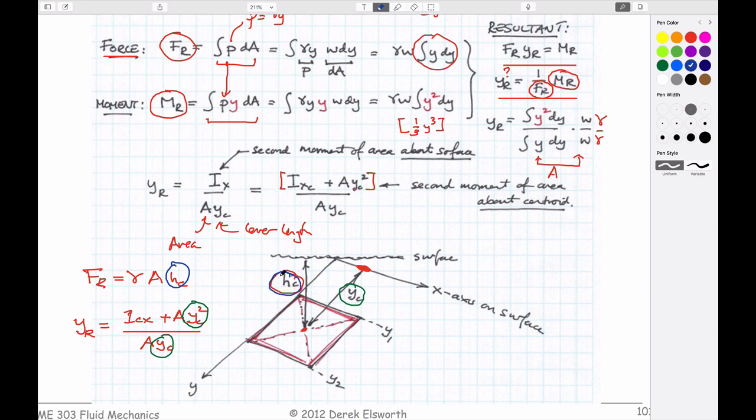Yeah, go ahead. So, for this case, is h_c equal to y_c? No, it's a perspective drawing. I don't know if you can understand my drawing. My drawing is the surface of the fluid here, a plate that's inclined. The intersection of the axis on the surface is somewhere up here. And so my thumb is the x-axis. My first finger is the y-axis. You see the perspective in that figure?